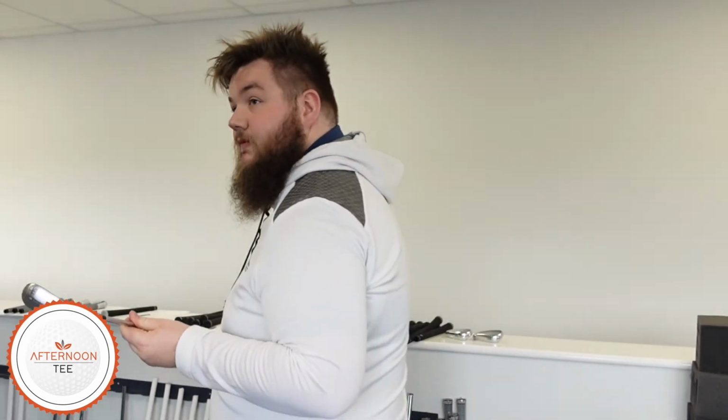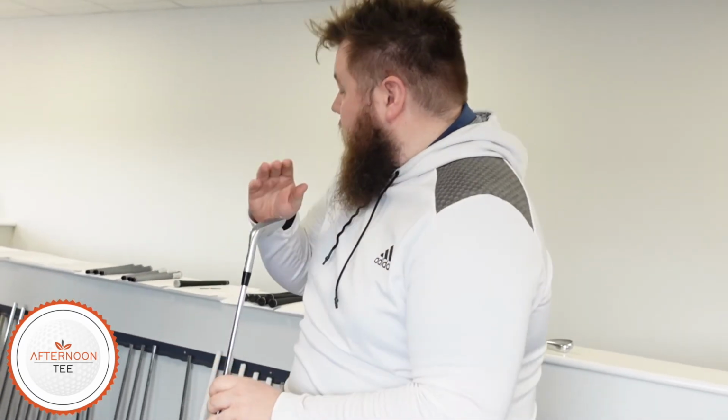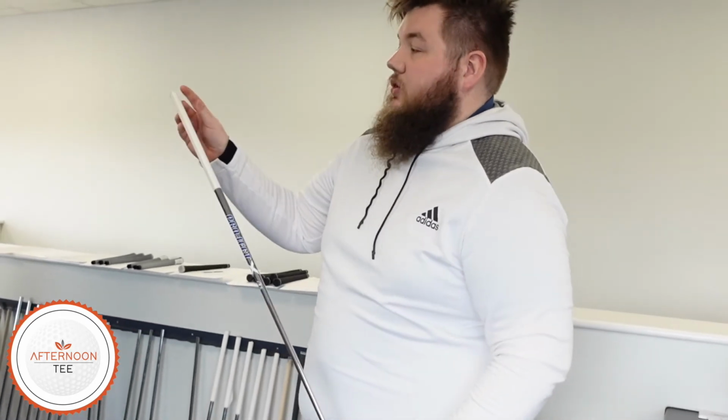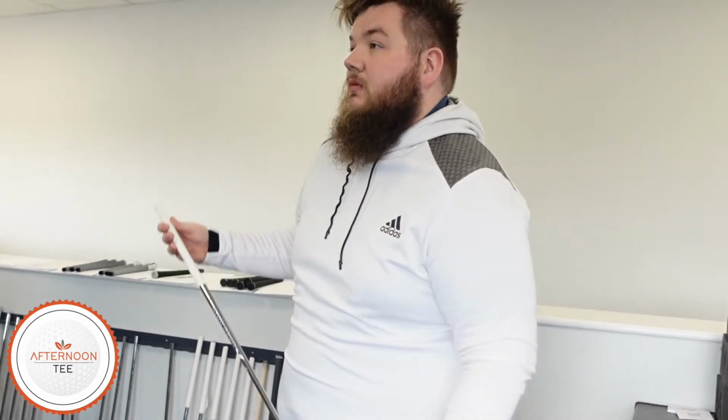What's the spec on those? Spec we've got on these, we've got Project X LZ 6.0 in both the 50 and the 54 wedge. And then we have a 58 as well to go into it. The 58 has got a 5.5, a little bit softer just because it's not going to be swung as full, so it doesn't need to be quite as stiff. Standard loft, standard lie on them. We are actually 1/4 of an inch short on the top, but it's just how the customer has his irons, how he wants to play comfortably for him.